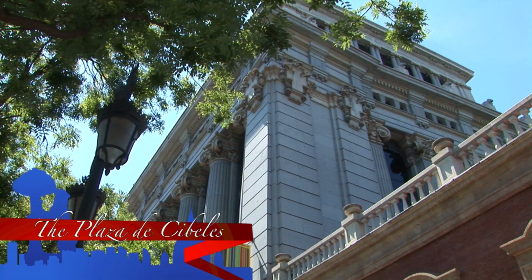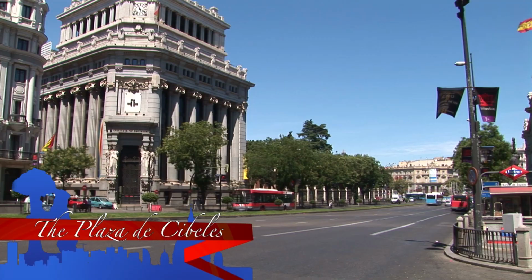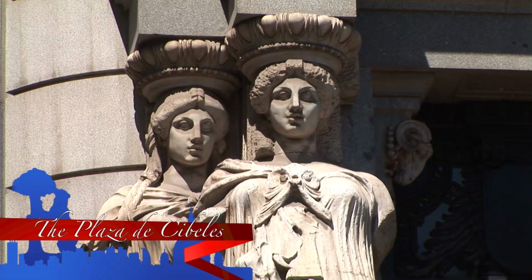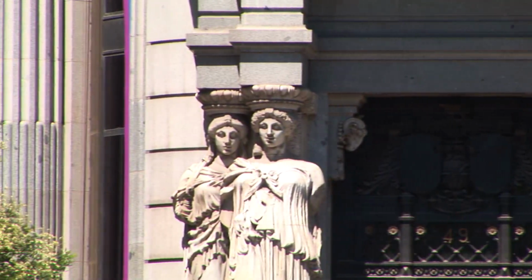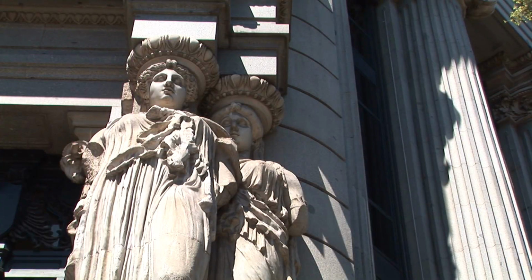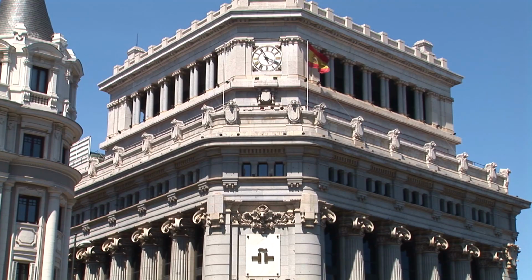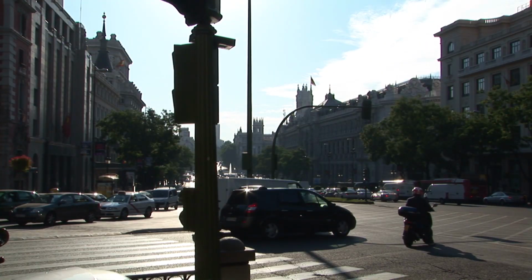Plaza de Cibeles is one of the finest squares in Madrid, and as a result of its beauty, it's managed to become a major symbol of the city. The imperial majesty of Spain's capital city is on display in this busy plaza, with buildings such as the Palacio de Comunicaciones and the Banco de España, figuring among the most architecturally appealing structures in the entire city.